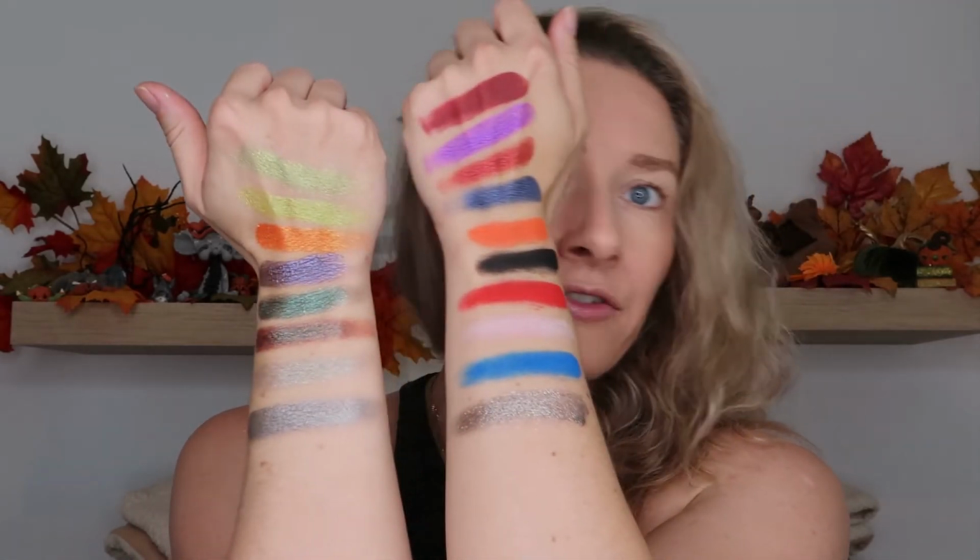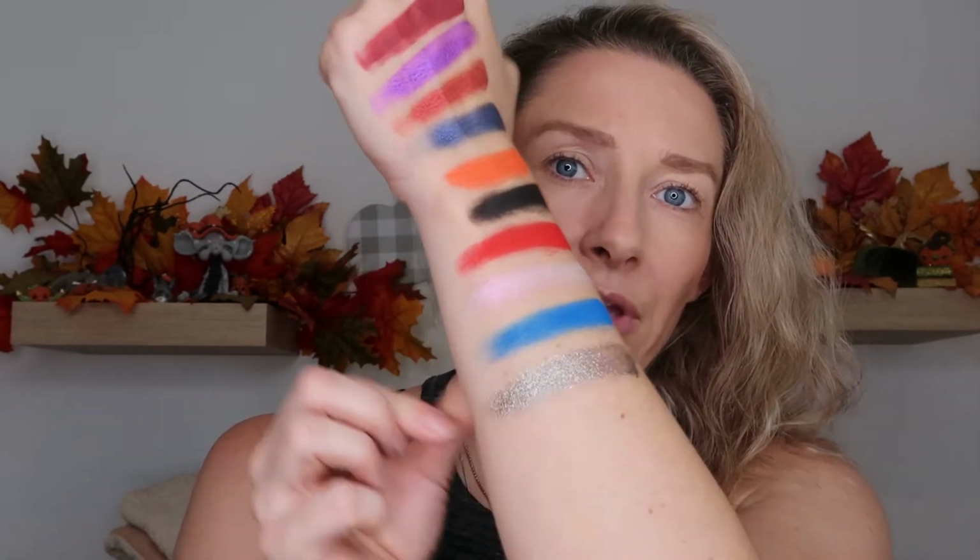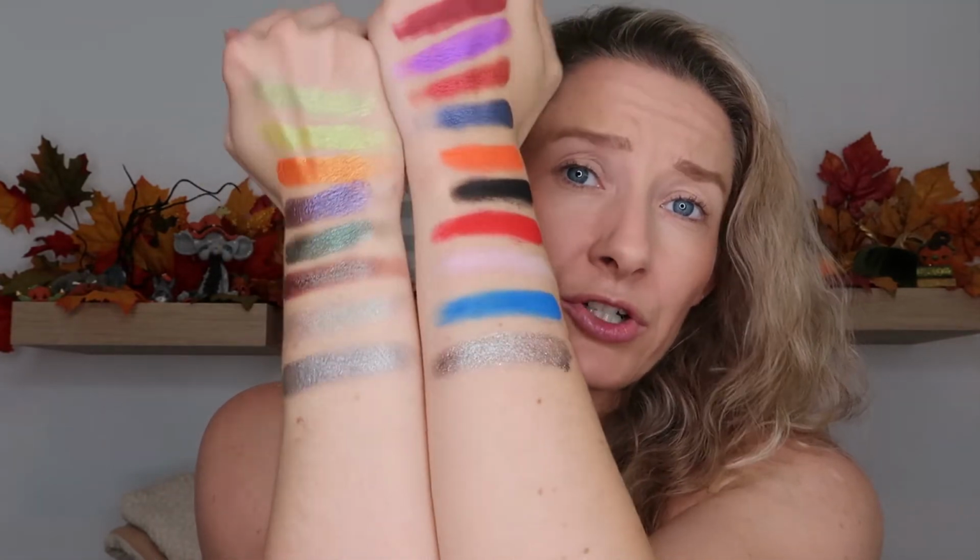It's just a different version of a formula, but I think that the shades themselves are fairly similar. This one runs a little bit more cool toned silver. This one has just a little bit of a kick of an undertone, a bit deeper, almost more brownish base to it than that one when we're just comparing them.